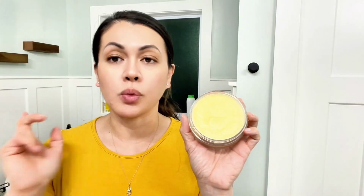So this is what it looks like. It came with this towel. You'll basically put this on your face while it's dry, and then you'll wet this towel and wipe everything off.